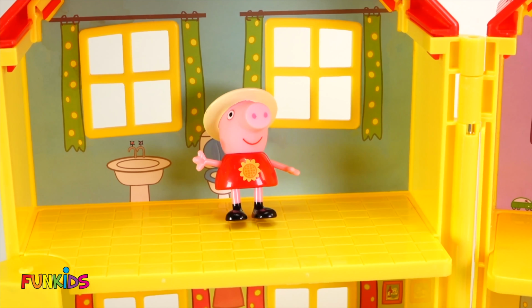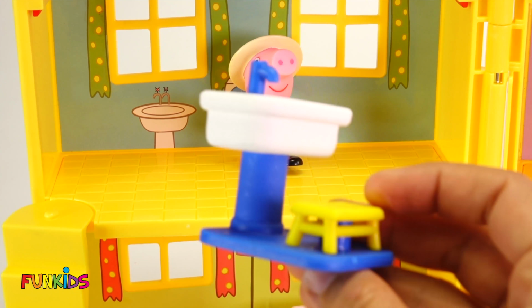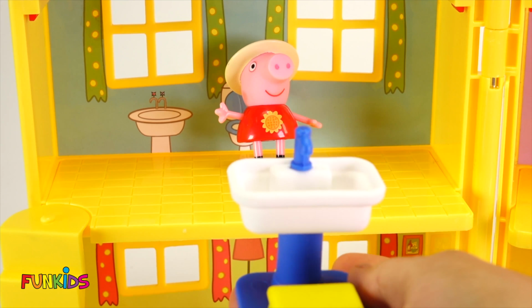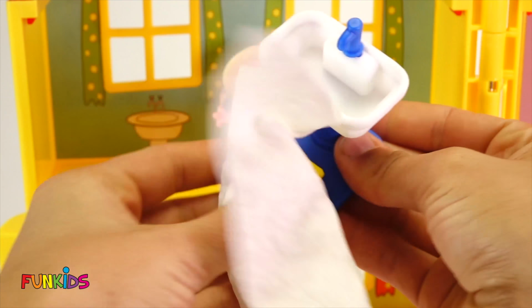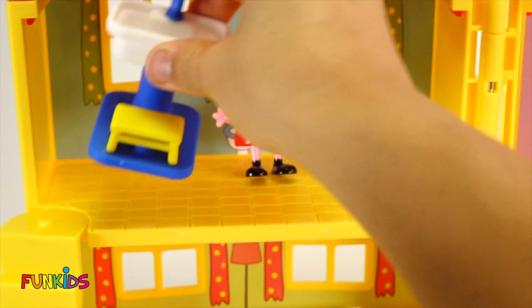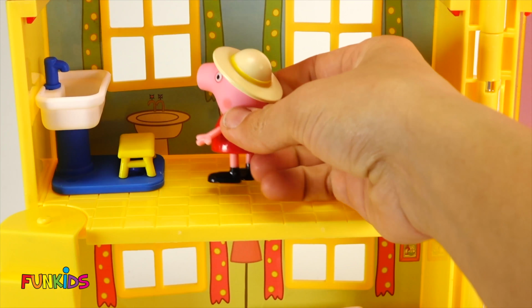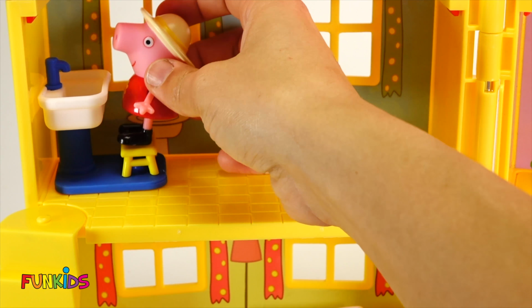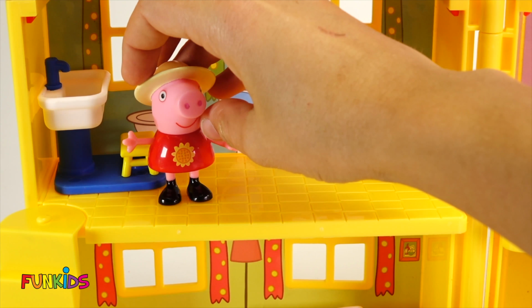Let's start with the bathroom. Let's see. Here's a cute little sink and stand. Let's make sure we clean it. And that'll go right there in the bathroom. Let's set it like that. See, look, Peppa. Doodle-doo-doo. Boop. Now you can reach the sink. That's fun.